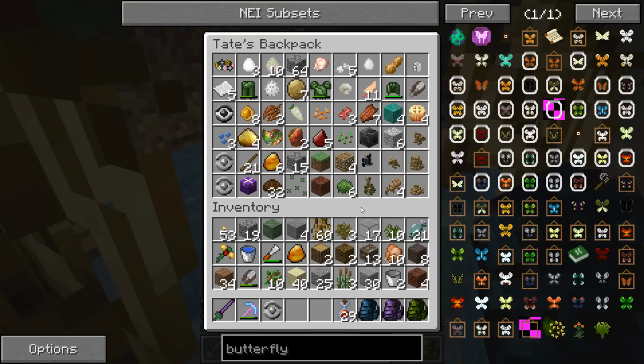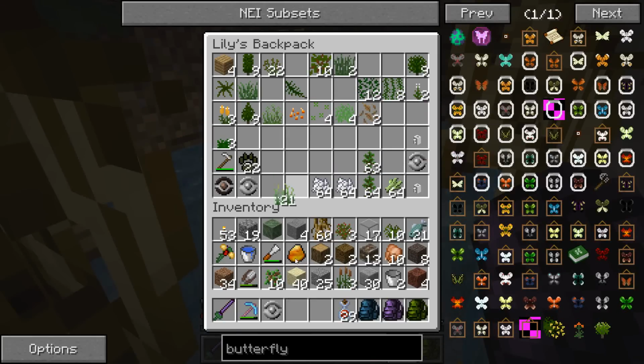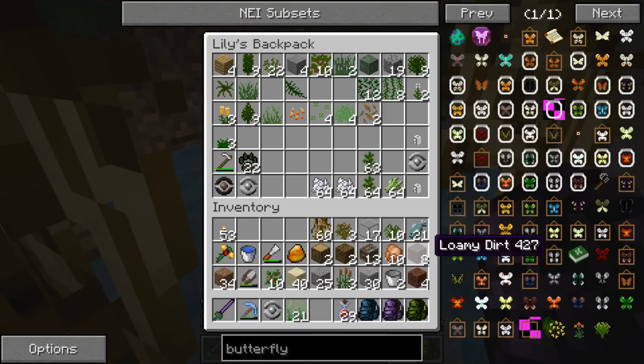What? Why didn't I bring my water breathing trinket? The one that lets me breathe underwater so I could do this at my leisure. Who knows, you guys, because I am a silly goose sometimes. That's why. All right, let's put the stone and the jasper away. I'm going to need probably everything else though, so I'll keep it out.